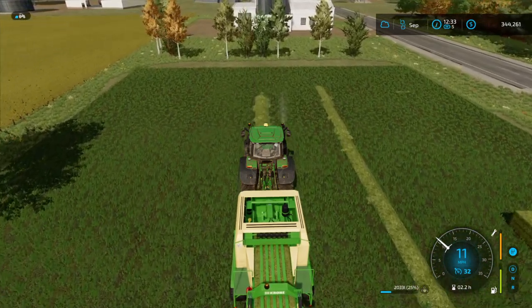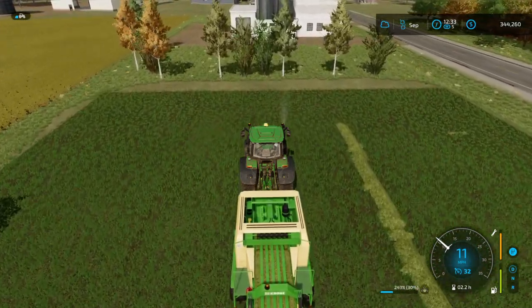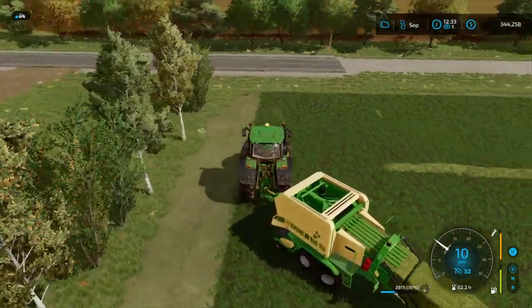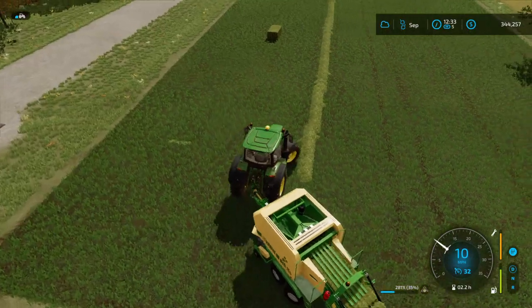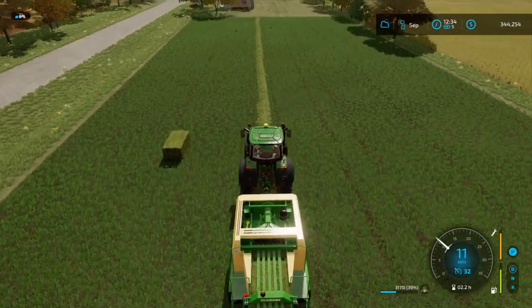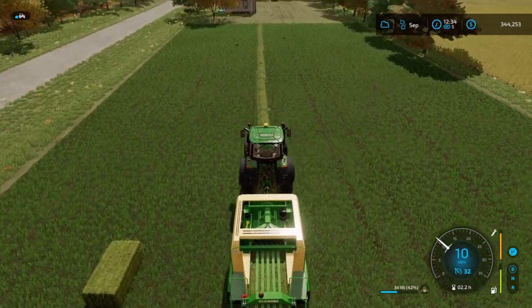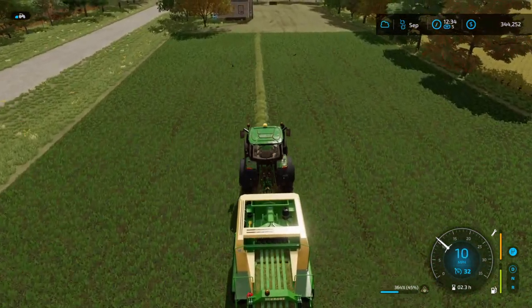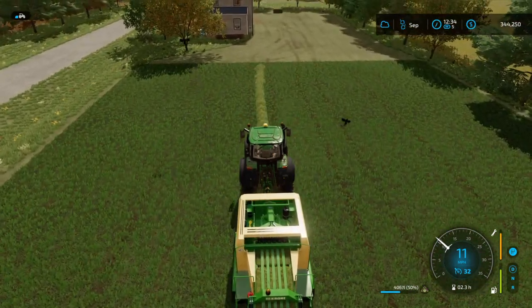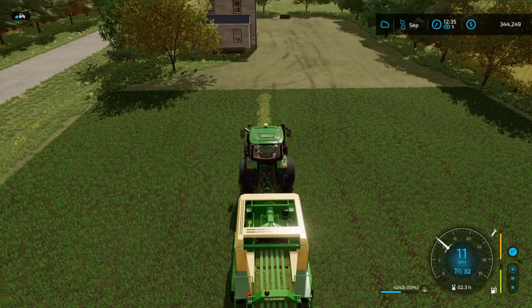It's going to be close if we get 5. We might have 4.5, which I can't unload the baler. So we will have 4. Which is not bad off of this small field.